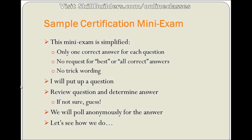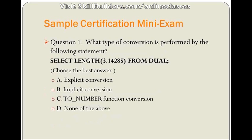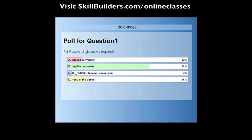After a minute or so, Dave will put up a poll, and you will all be anonymously answering the poll, and we'll see the results and see how we do. So this is the last piece. Here are some questions from a sample exam that you will very likely get. Here's question number 1. What type of conversion function is performed by the following statement? Here's the statement, and Dave's already started the timer, I'm sure. Look through it and figure out whether the answer is A, B, C, or D, and you'll get a poll in a minute. And the answer is B, implicit conversion.